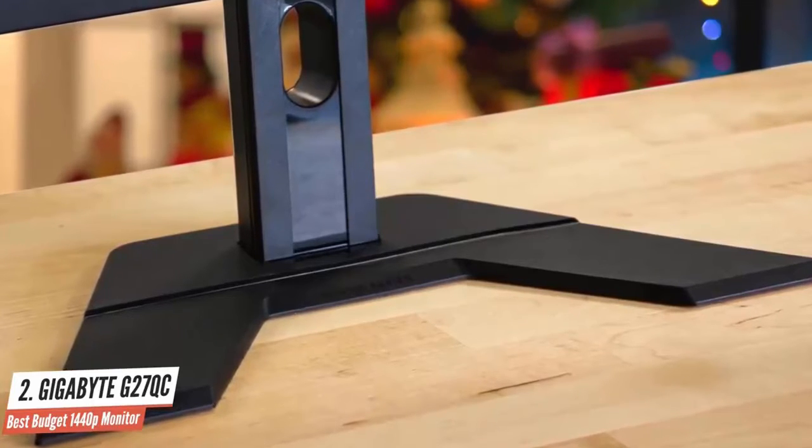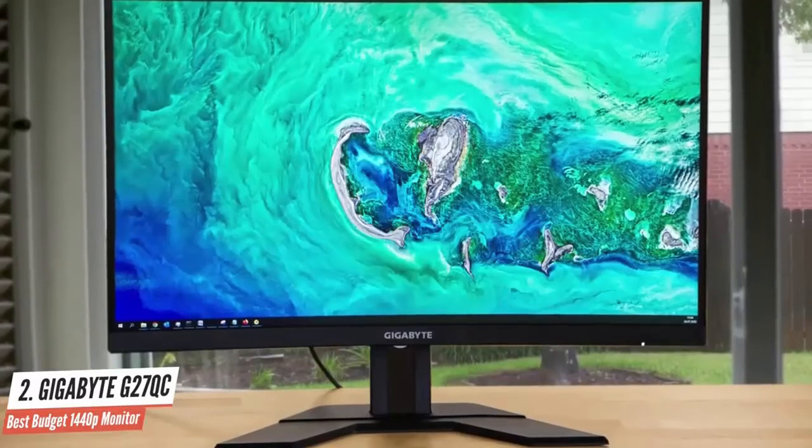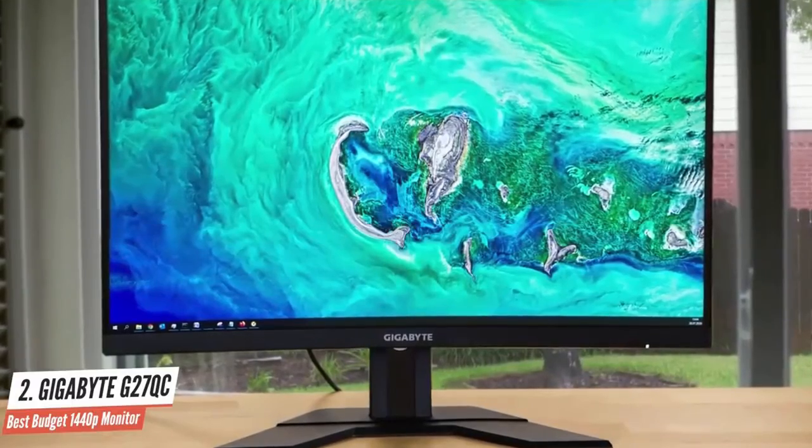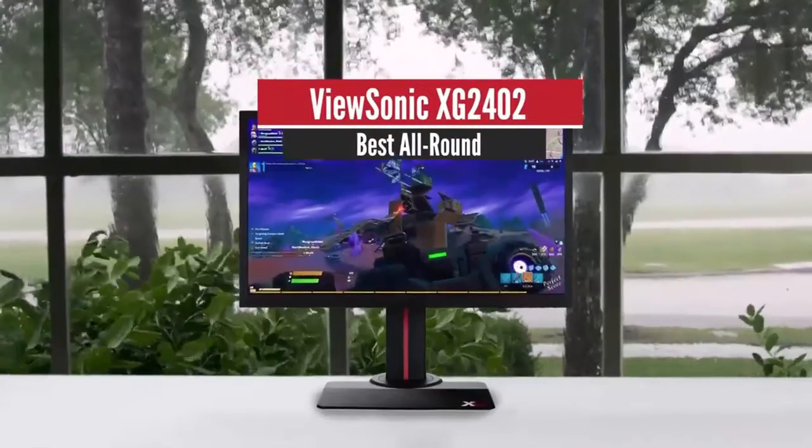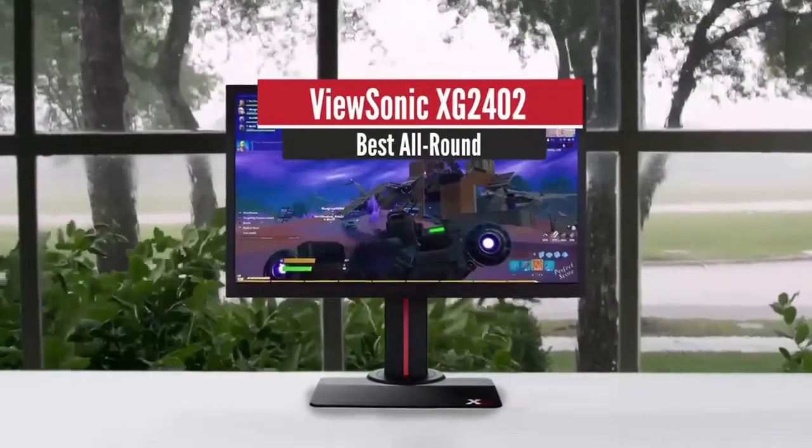The G27QC is a superb gaming monitor with accurate out-of-box color, excellent contrast, and smooth gaming performance. Number 1. ViewSonic XG2402, Best All-Round.